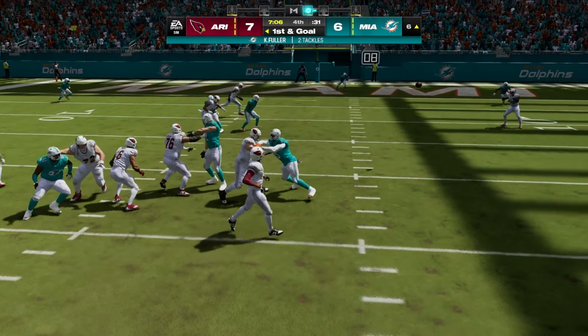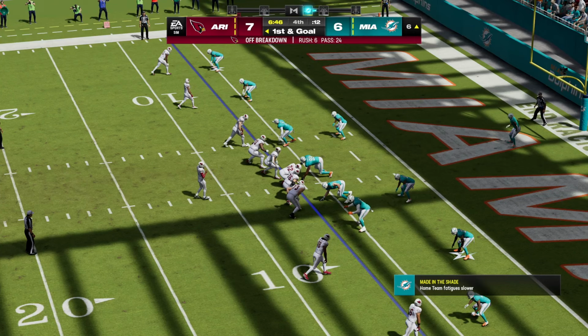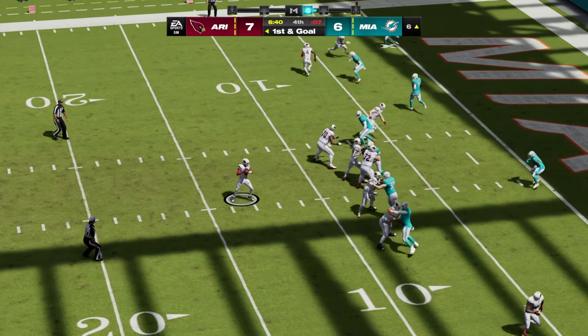Well, whenever you call and run the hitch route, a lot of times that ball's got to be in the air before the receiver even turns around. That's the result of throwing it so many times in practice. It's really a timing route. Make sure that ball's out of your hands. And oftentimes the receiver turns around, and there's the ball.